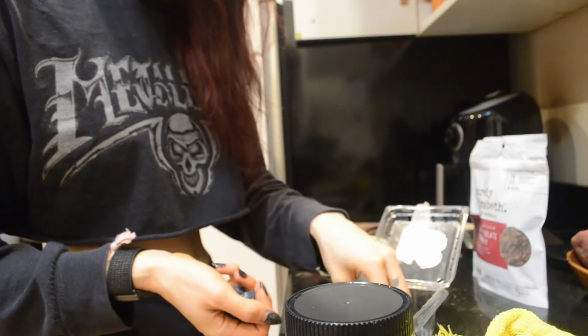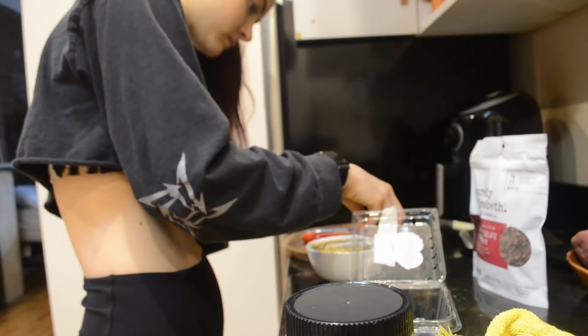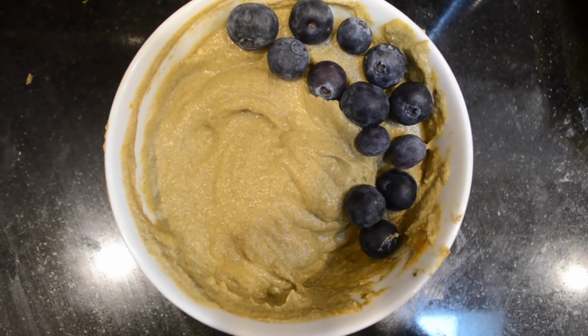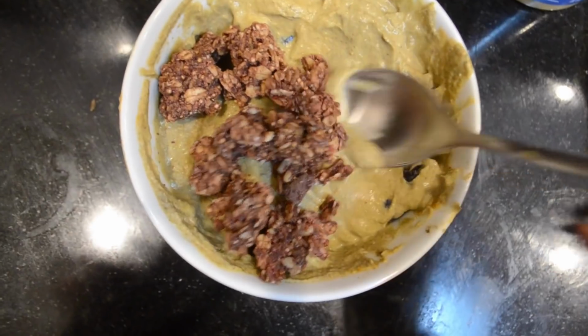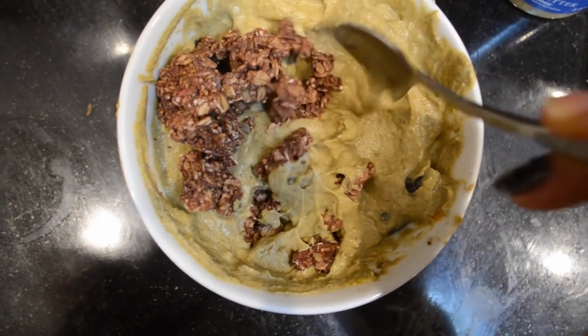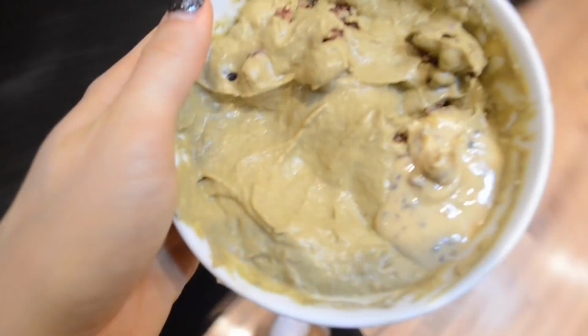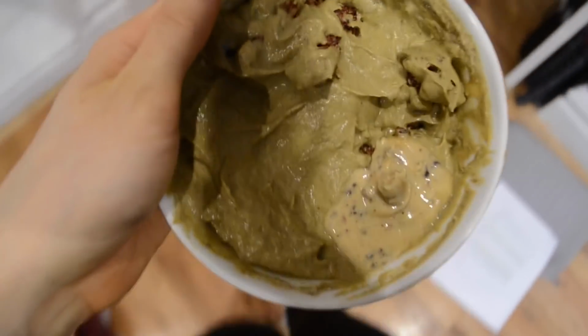Topped it with a different flavor of Purely Elizabeth granola, this dark chocolate strawberry, which is so good, blueberries, and the same cinnamon bun almond butter because the combo is really good together. And I'm weird, and I stir the toppings in on their own little section. If you've seen my videos already, you know I like my yogurt bowls like this, but it doesn't look too pretty, but it gets the job done and tastes really good.